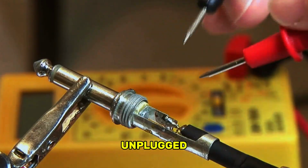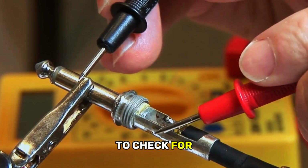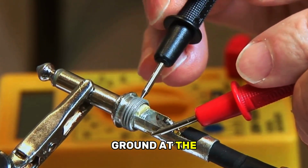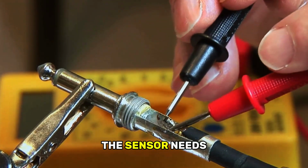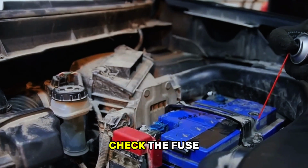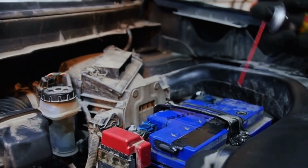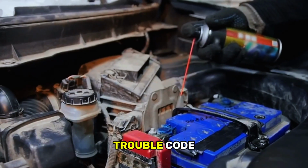With the sensor unplugged and the key turned to the on position, use your multimeter to check for 12 volts and a solid ground at the harness. This step confirms that the car's wiring is delivering the power the sensor needs to work. If you don't find power at the harness, don't forget to check the fuse related to the sensor circuit. A blown fuse is a quick fix and can often be the root cause of the trouble code.